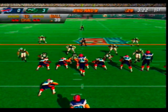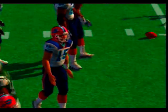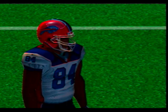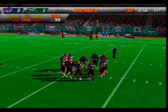Here's a flag going! Man right, Temple! Gets rid of it. Incomplete. He was pressured as the defense forced the issue. Yeah, and that's something the defensive coordinator mentioned in practice this week. Making the quarterback throw the ball before he's ready to throw it.